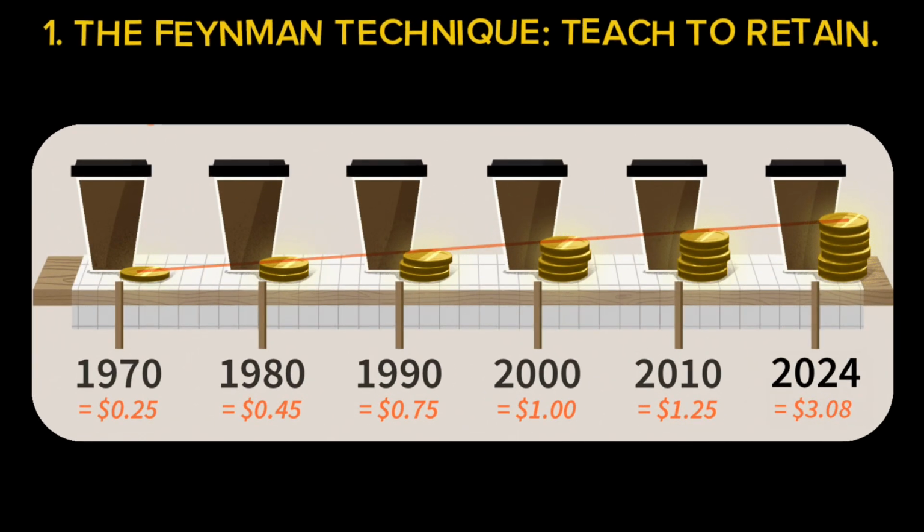When discussing inflation, simplify it. Imagine if a candy bar used to cost $1, but now it costs $1.50. That's inflation. Things get more expensive over time.